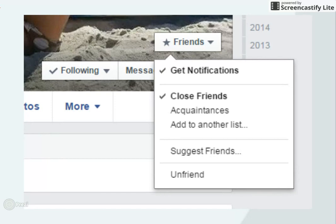Now, as a last resort, you can always go to your friend's page. If you click on the friend pull down at the bottom, you're going to see a thing that actually says unfriend. Now, when you unfriend them, that's it. They're gone. They don't get to see any of your stuff. You don't get to see any of their stuff. They're completely off of your Facebook items.